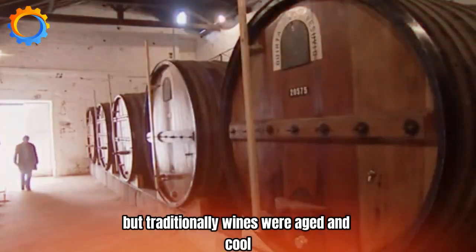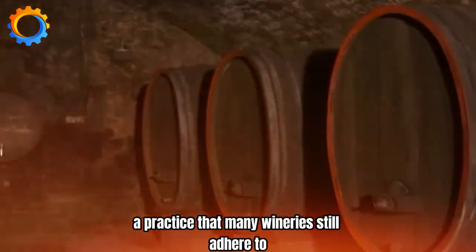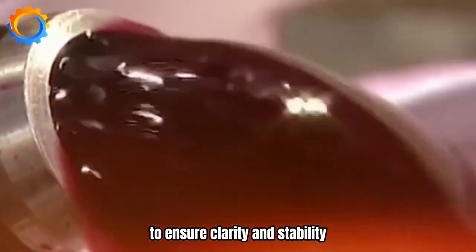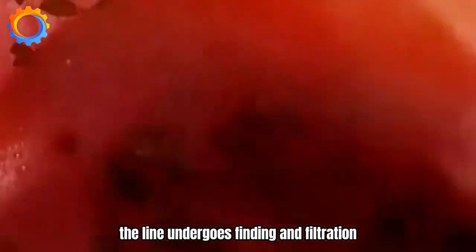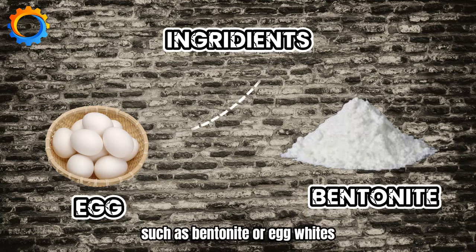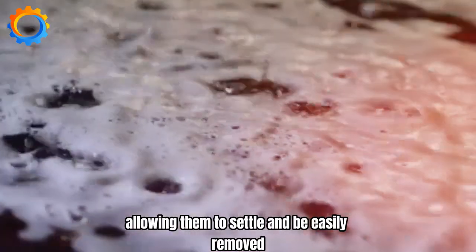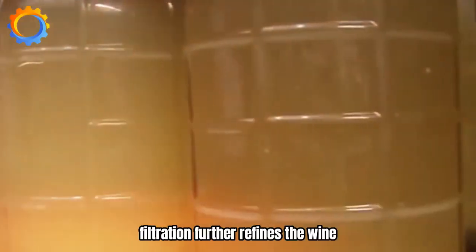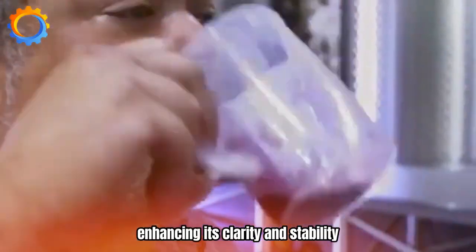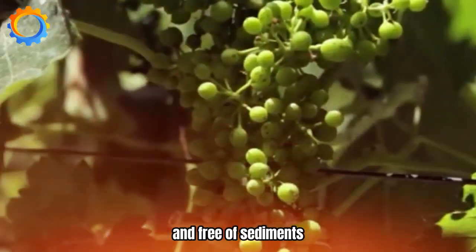Traditionally, wines were aged in cool, damp subterranean cellars, a practice that many wineries still adhere to. However, to ensure clarity and stability, the wine undergoes fining and filtration. Fining agents, such as bentonite or egg whites, are added to bind with undesirable particles, allowing them to settle and be easily removed. Filtration further refines the wine, enhancing its clarity and stability, ensuring that the final product is visually appealing and free of sediments.